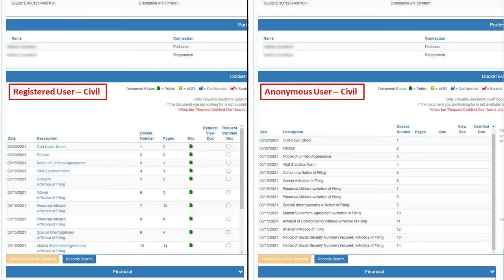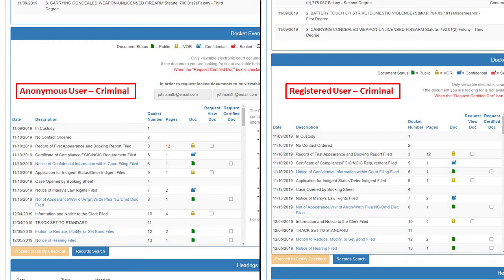And then we have our recording and redaction icons. Before we move to what those icons are for VOR and pending request, let's look at what an anonymous user and a registered user looks like for domestic relations. If you register, for example, you see on the left-hand side that you have more availability to view documents. However, as an anonymous user for domestic relation cases, you aren't able to see the documents. You'll only be able to see the date of the document, the description, and the docket number. For anonymous users for criminal, you are limited to what you can see depending on the Florida statute. And if you need to request any documents, you would need to submit an email address located at the top for you to proceed to viewing any documents.